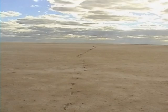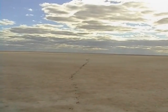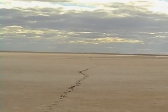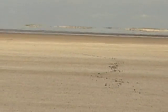There's some footprints of an emu that was walking towards me. If we have a look, we can see that the emu had a fair walk, didn't he? He disappeared out there somewhere. He walked across the lake, didn't he?